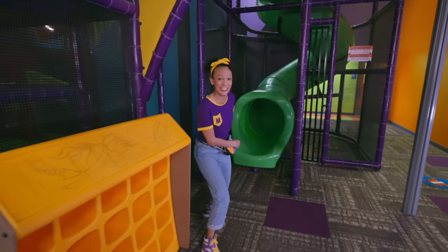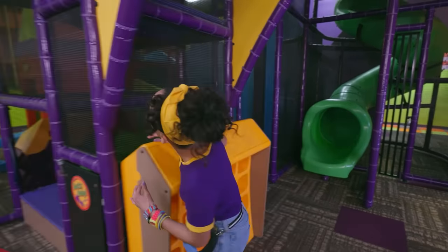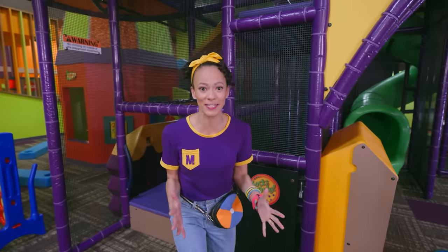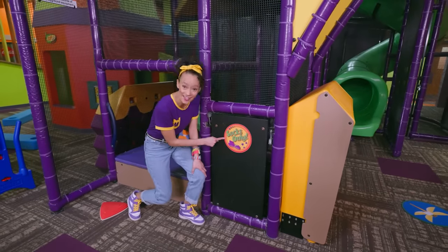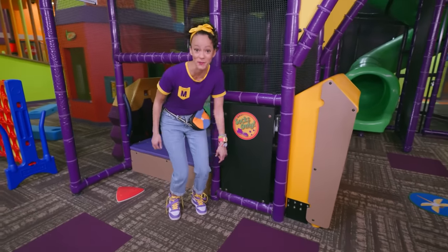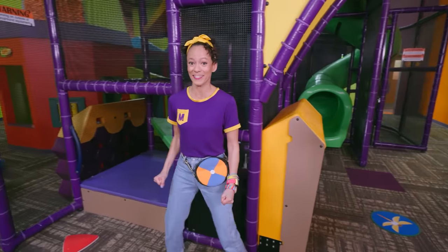Whoa, do you know what this is? It's the bottom of a slide. Should I go down the slide? Okay. Oh, wow, it looks like it's really high up. I wonder if there's anything at the top that we could use for our science experiment. I can't wait to make elephant toothpaste. It says socks only. That means I need to take my shoes off. They go in these cubbies over here. All right, I'm gonna go to the top and see if I can find something for our experiment. See you at the bottom.